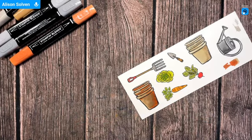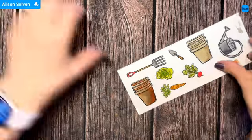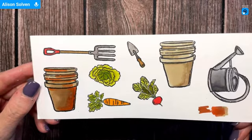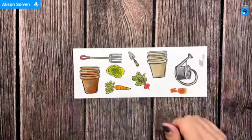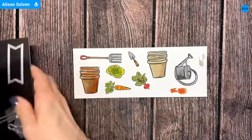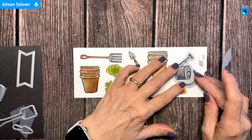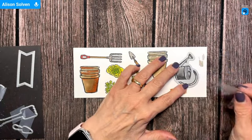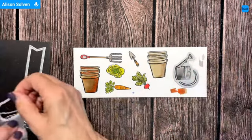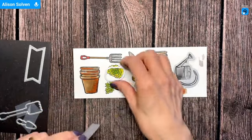Okay, that's not bad. It kind of looks like a rusty pot, doesn't it? Kind of. Okay, so those are all our colors. Let's cut those out. So the best thing about, oh, I love this one, all the bits can be cut out with a die, coordinating dies. Okay, then we've got cabbage. We've got a radish.